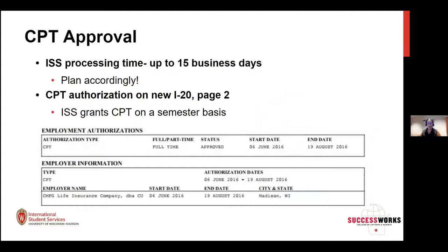Okay, next slide. Perfect. And you know that ISS, we want to get things done as soon as possible, but we have a lot of requests that come in. So do plan up to 15 business days that it will take to process your request. You cannot begin CPT until you see that ISS has granted CPT on page 2 of your I-20. And that little picture on the slide is what a CPT authorization looks like, if you all are curious.